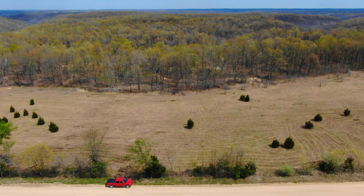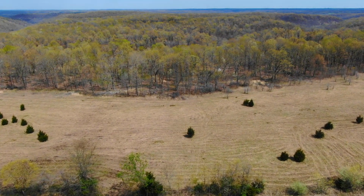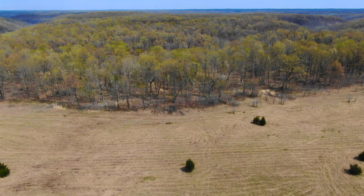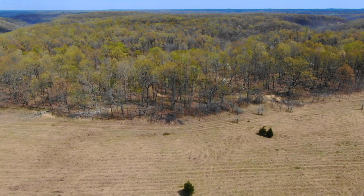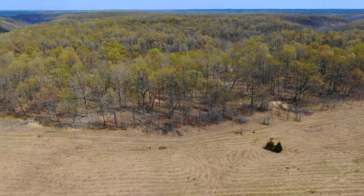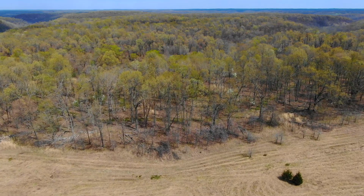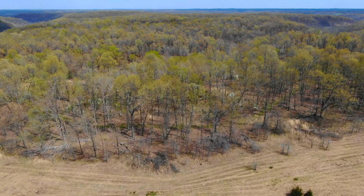We didn't see anything on the topo map that would indicate a bluff or a steep drop, but we'll take a look here at the drone video and see. It looks like once it starts to slope, it slopes down kind of a controlled, gradual slope down to that creek bed. You'll see some big timber on this. You can see that already.